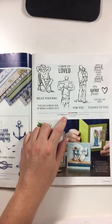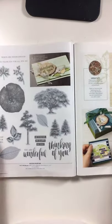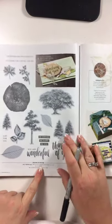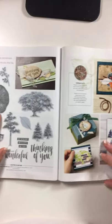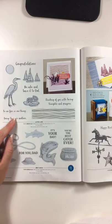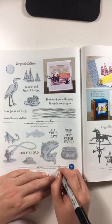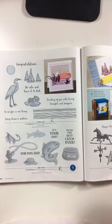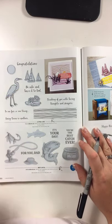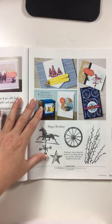147, this is remaining. Rooted in Nature stays, as well as the dies. Next one is 150, both are retiring, both of these stamp sets, the Lily Pad and the Best Catch. Country Road on 151 is also retiring.